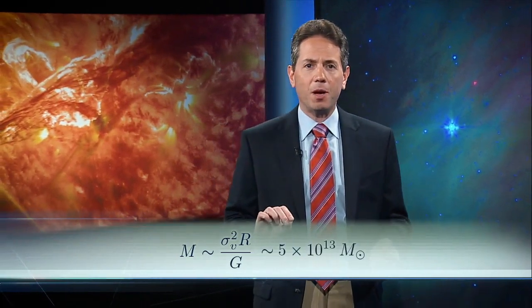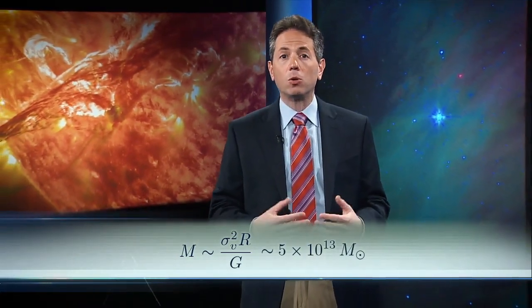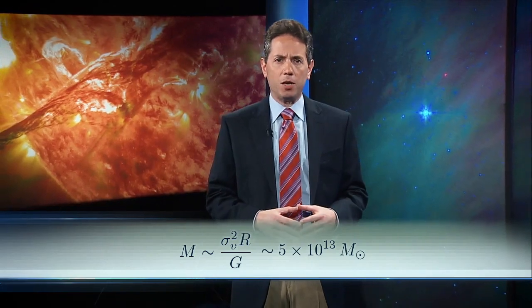The answer he got was about 5 × 10^13 solar masses, which was very strange. The Coma cluster has about 1,000 galaxies. So Zwicky's calculation implied the average galaxy mass is 5 × 10^10 solar masses. But based on the luminosities of the individual galaxies, his best estimate for the average mass was only a few times 10^8. In other words, the mass of the cluster seemed to exceed the sum of the masses of all the stars within the galaxies by a factor of 100.